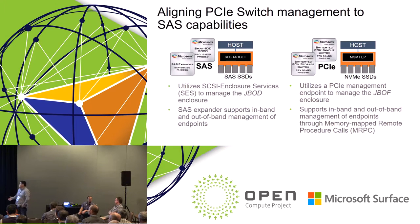So MicroSemi introduced this concept of a management endpoint, which really just shows up on your PCI bus, and you can target in-band traffic to it. It also responds to out-of-band traffic, so if you've got I2C or TWI, it'll talk that. We also introduced a new concept called the memory-mapped remote procedure call. We've got a bunch of interesting features in the switch, and they're all command-based.